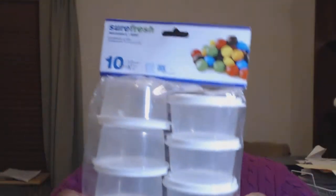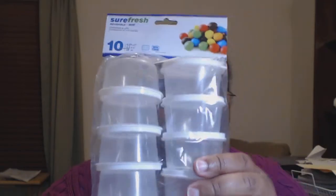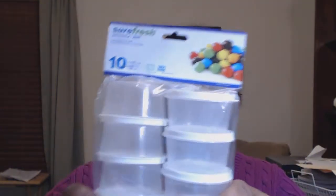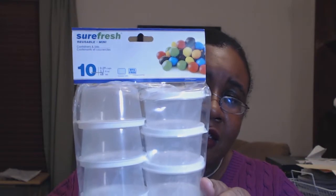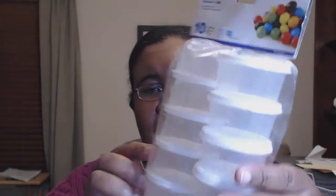Anyway, next thing, I got these little containers, and these could be used for salad dressing, but I think I'm also going to use them for a beauty purpose as well. I haven't figured it out, but I figured for $1 this was a good deal. These are little circular containers, and there's like 10 of these in here. So no big whoop.